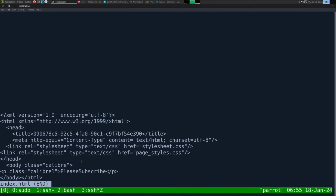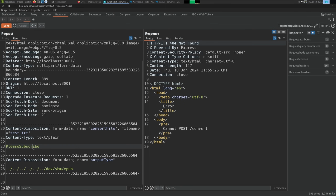So I'm assuming this application is running as Neil because it's in his directory. Not positive about that, but that is my guess. And if I could get a line break in here, we could write an SSH key and potentially write to authorized keys. So let's try a BR since this is HTML.